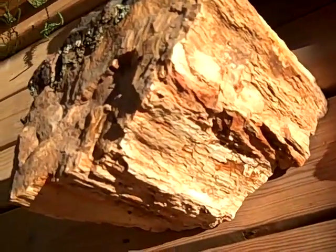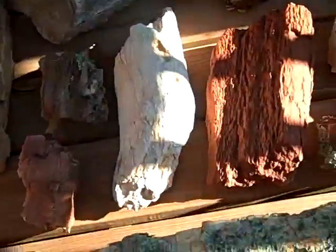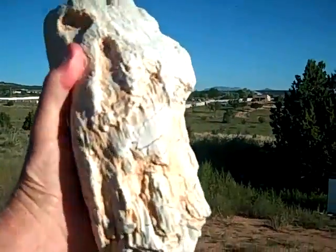I'll show you something else here. This is really remarkable. Look at the size of this son of a gun. Look at the size of this thing. These pieces here, look at that. This is petrified wood. Look at this. That's a branch of a tree that has been petrified.